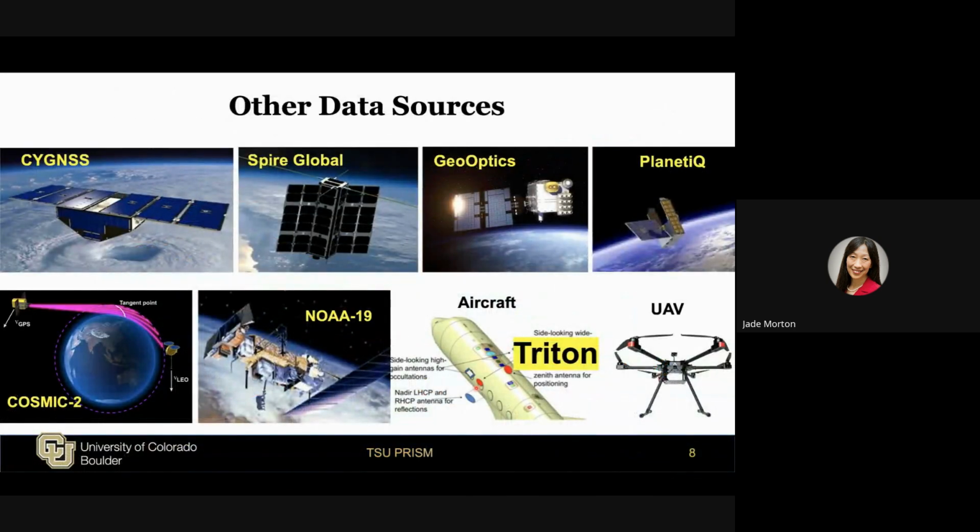And we have other data sources that we work with. You're all familiar with Cygnus. I won't spend time on it. But SPIRE Global, GeoOptics, and PlanetiQ, those are commercial small satellites. All of them are designed for radio occultation, but SPIRE Global was collecting so-called grazing angle reflectometry data, which I was the first scientist in the US that NASA gave the data to for assessment in 2019. And GeoOptics, I want to talk about it, but PlanetiQ recently started gathering reflectometry data. So we are already on contract to look at their data.